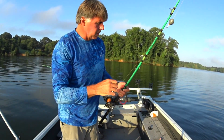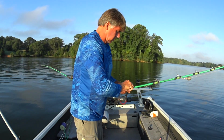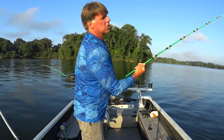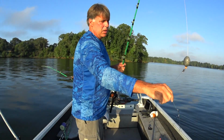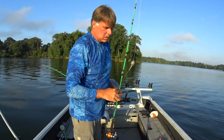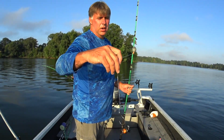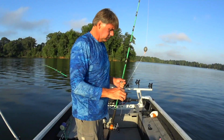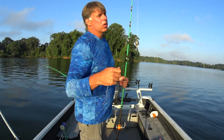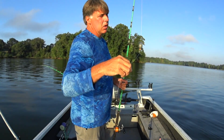On my cut bait rig, on these skipjack heads, I'm still using a big circle through the nose, and then I'm running a stinger J hook on the bottom. Now most of the big fish I'm catching are hooked on this circle hook. If a little one goes to nipping at your bait, a lot of times they're on the stinger hook.